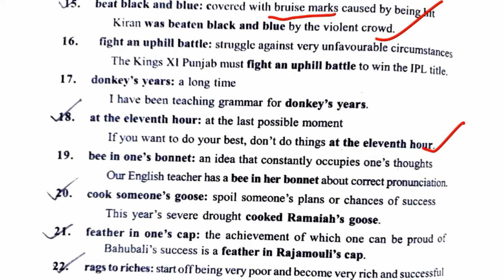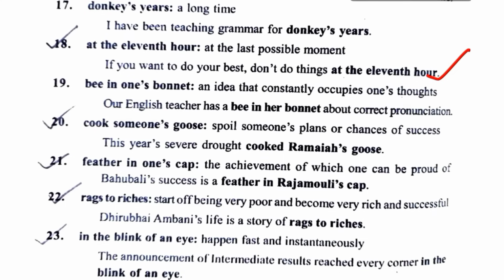Cook someone's goose means you are spoiling someone's plans or chances of success. Example, this year's severe drought cooked Ramaya's goose means because there was no rainfall, there was drought, that is why Ramaya's plans got spoiled. Then, feather in one's cap. This means to have a great achievement, the great achievement of which one can be proud of. For example, Bahubali's success is a feather in Raja Mauli's cap, means it is a great achievement of Raja Mauli.